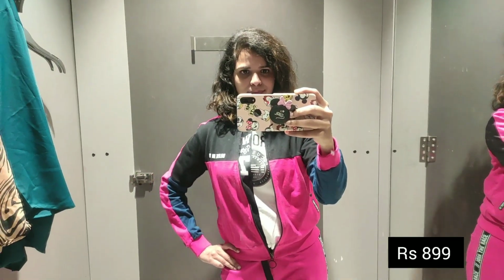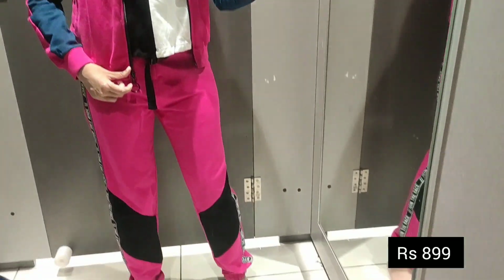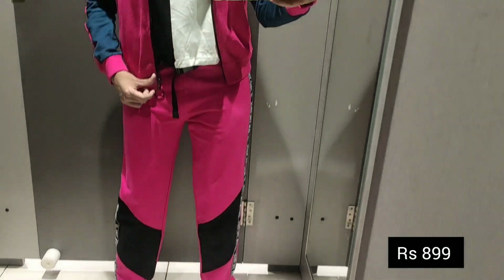I also tried this jacket along with that. It was too cute again. It was so tight for me. They have the next size as well, which I forgot to take, and it was getting late for me, so I had to just wind up here.